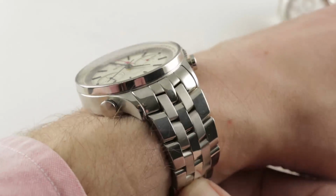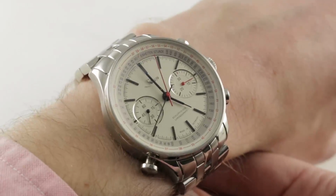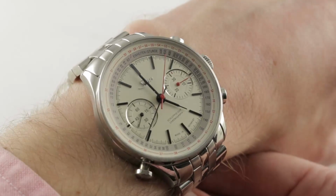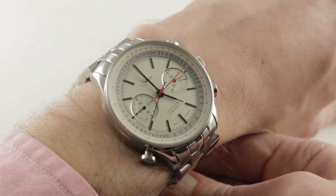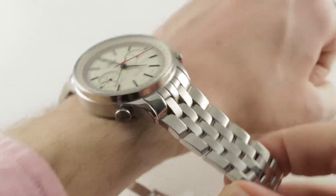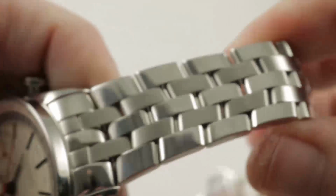22 millimeters is the spacing between the lugs, so while it does have a bit of a vintage sports chronograph appearance to it, the dimensions as well as the proportions, the lug spacing, and the bracelet are very much of our era. This is a watch that wears large. Though only 1.5 millimeters larger than the Daytona nominally, it is a more substantial piece, and it has superior wrist presence in that regard. The bracelet, however, is downright dressy compared to the Daytona.